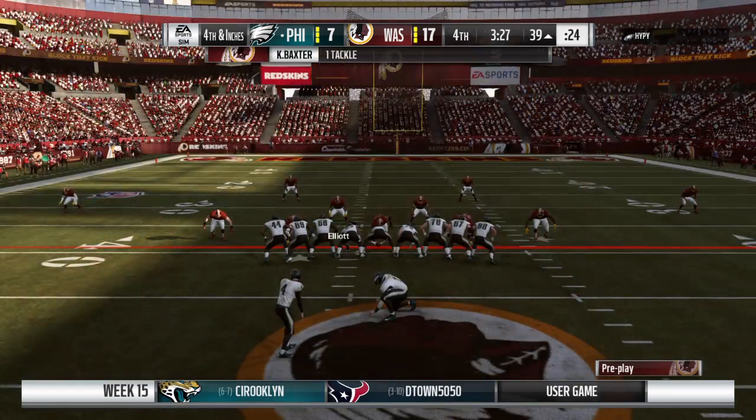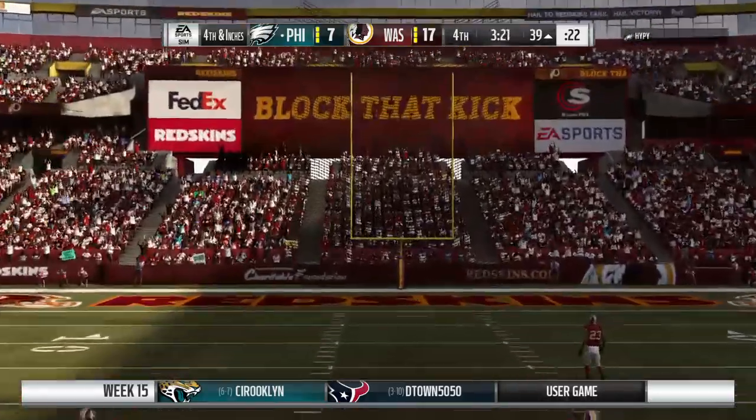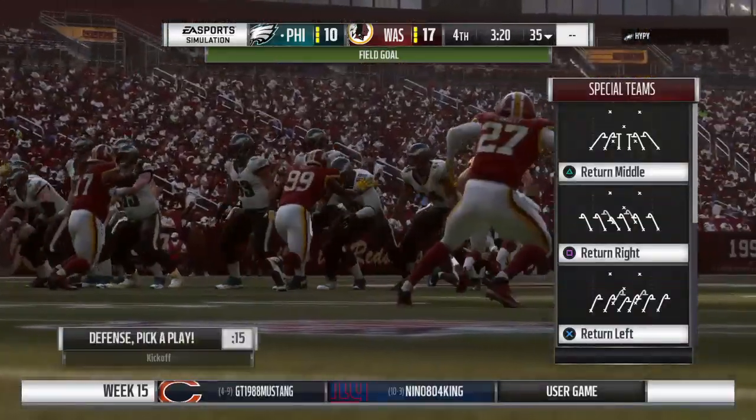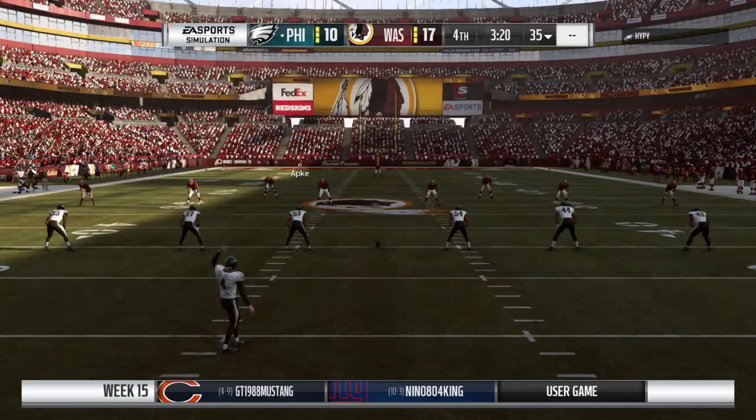Then we have to give a little tip of the cap for the defense there. Zone coverage, locked it in tight, made it really difficult because they tried the crossing route against it, and it worked for a completion, but you have to know where the sticks are on 3rd down. Didn't get beyond them, no pickup.